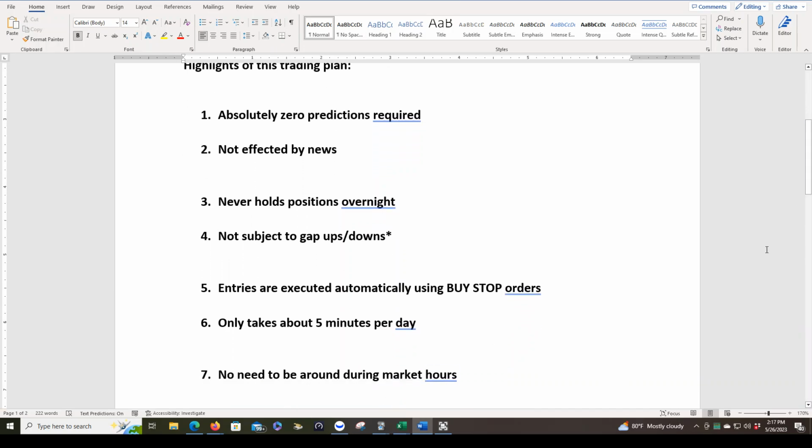So there's no need to be around during market hours because of what I just said. And once the market closes, I get out of the trade as soon as possible. So if I'm around, I close the trade right at 4 p.m. or 4:01. If I'm not around, then I close the trade as soon as I get home before market hours. Of course, you can always close it on your cell phone as well.